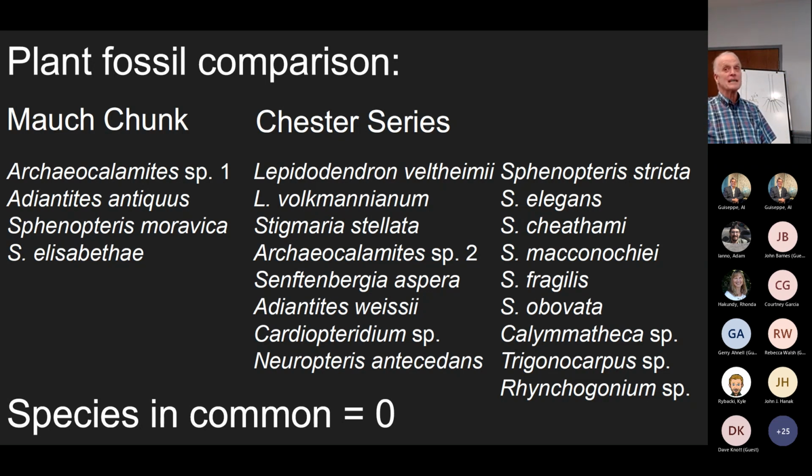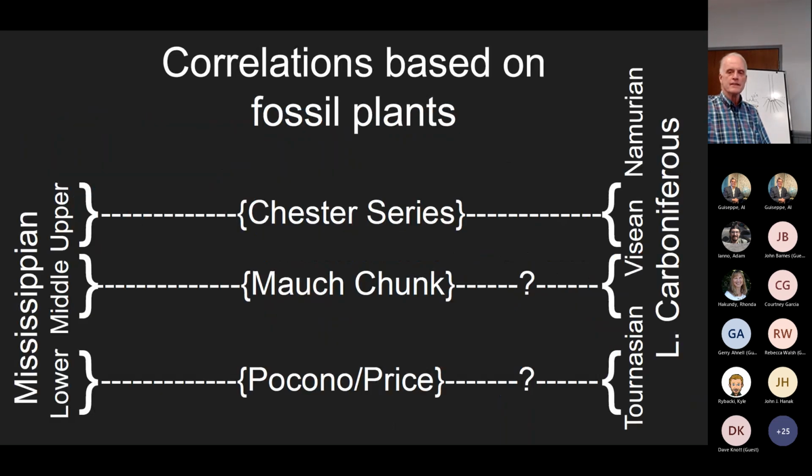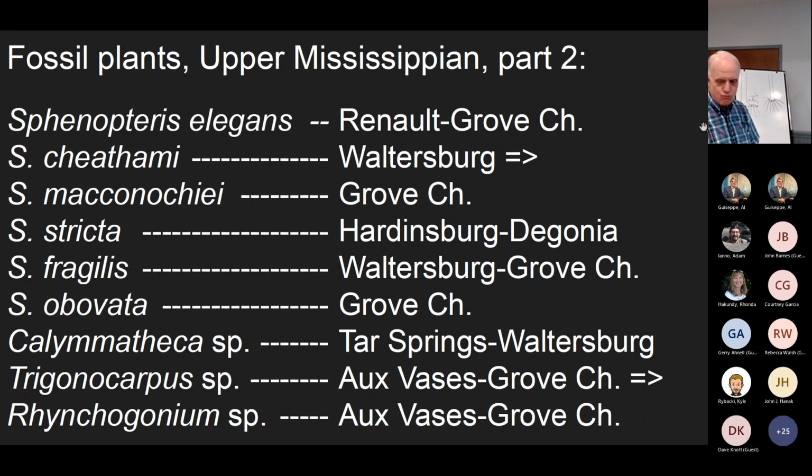There's a whole lot of missing time somewhere there. Where is it missing? Are we missing a big unconformity? Quite possibly, or is there something else going on? That's also possible. But what I can say for definite is that it predates the top of the Mauch Chunk, predates the base of the Chester. And then looking at the correlations with Europe, okay, the top of the, no.